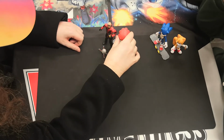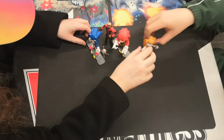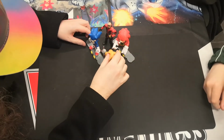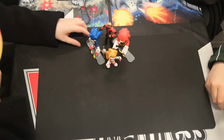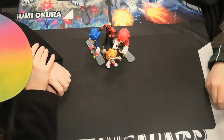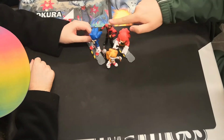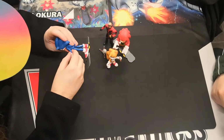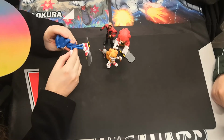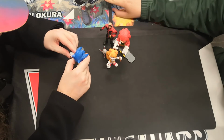And let's look at the height comparison with the rest of the Sonic crew. Tails being the smallest. I think the movie Knuckles would be like half the size. I think they've made Dr. Robotnik a little bit too short. I think Robotnik should have been a little bit taller. But they have got Sonic and Knuckles and Tails to the right scale with one another. They're okay. I just want to try the elbows once again with Sonic.